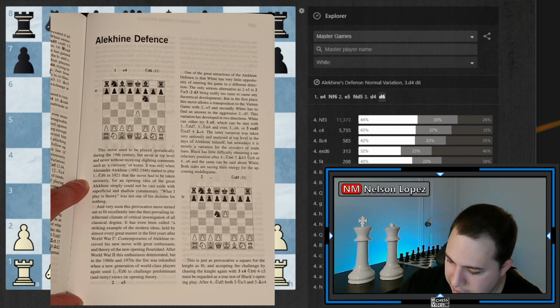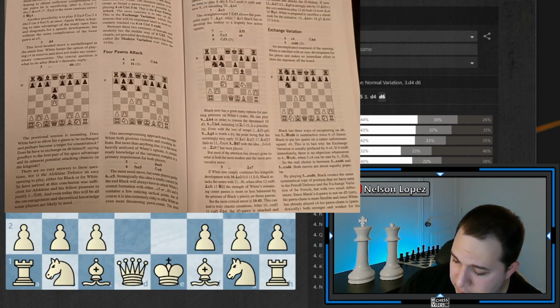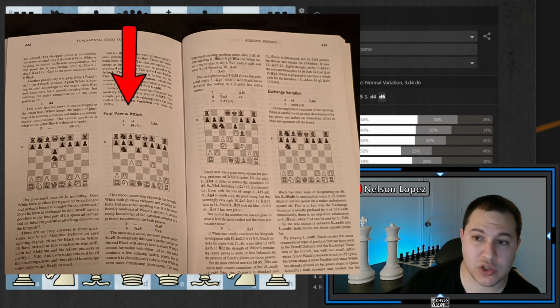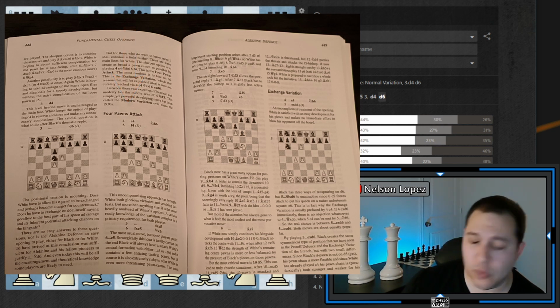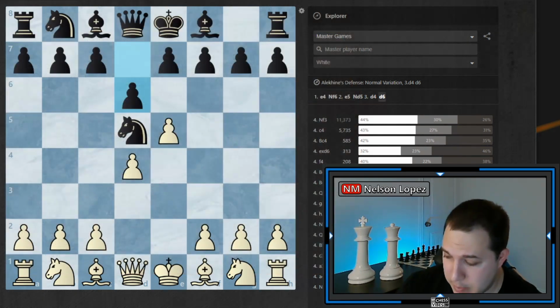But I'm looking at it and it gives me several paragraphs explaining what the Alekhine's Defense is all about. And then if I flip ahead, it talks about the Four Pawns Attack, which is one of the variations. That's not the main line, but it is a variation that you can play as white. And it talks about the idea behind it. Like, why would I want to play that? What would I need to look out for? And then it talks about the Exchange Variation and the Modern Variation.